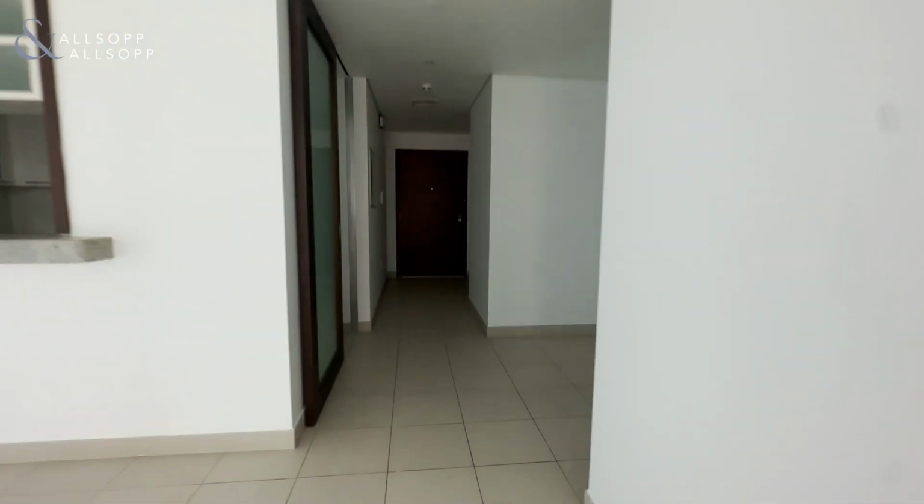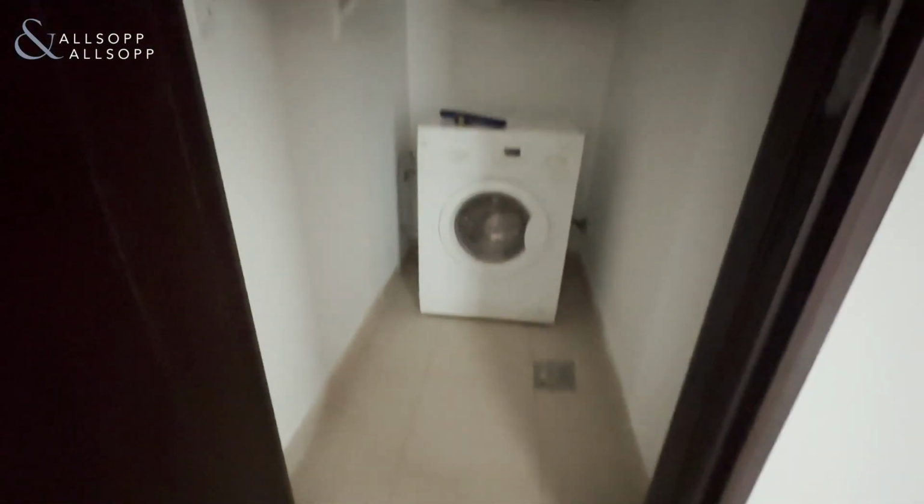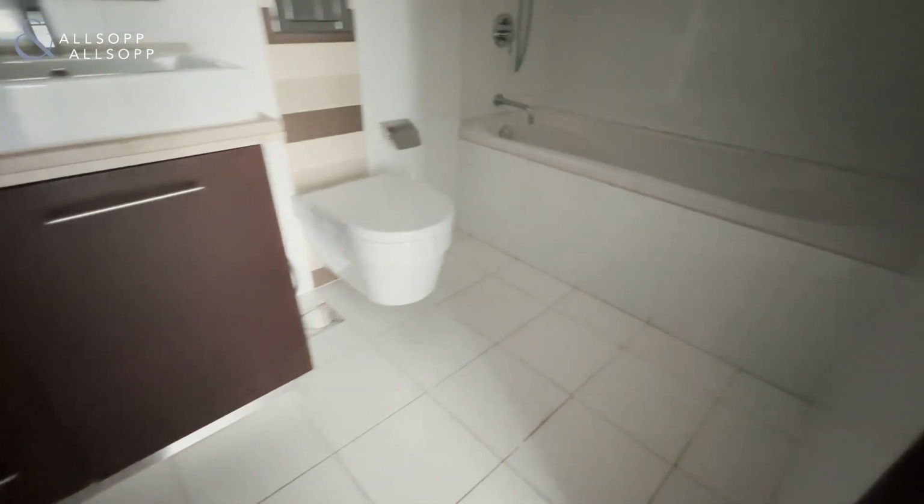Have lots of space in the hallway. And then we have a huge storage cupboard here, also for the washing machine. This is the second bathroom with bath and shower over.